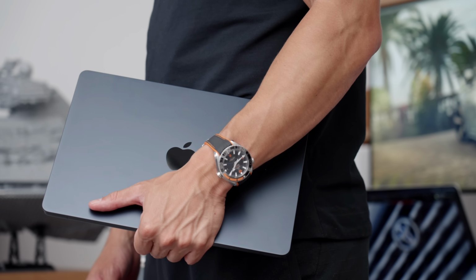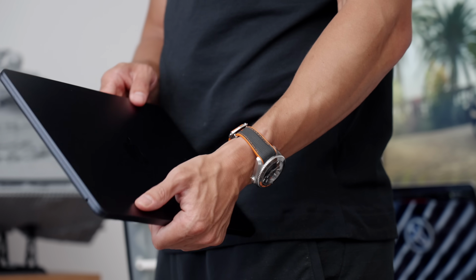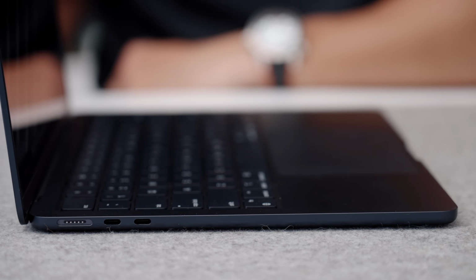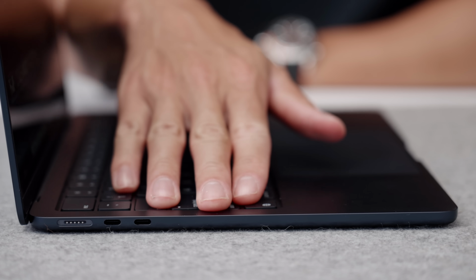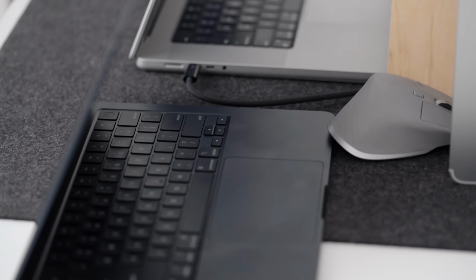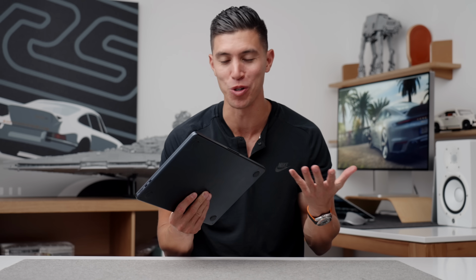So the best thing about this laptop has to do with its name, the MacBook Air. It's the size. If you're coming from an older MacBook Air with the wedge style shape, this is being redesigned to mimic the 14 and 16-inch MacBook Pros. I'm actually coming from my 16-inch MacBook Pro, which used to be my main device. So I have a really good comparison between the Pro and the new Airs, and this has just been an absolute joy to travel with.